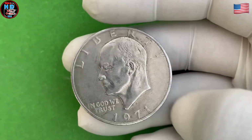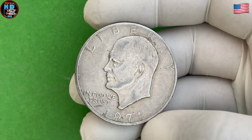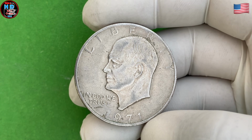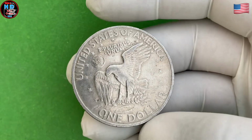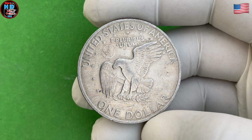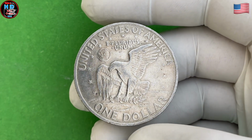Many 1971 Eisenhower dollars were struck in base metal, a copper-nickel-clad composition. These coins were workhorses, meant for circulation and daily commerce. However, the silver-clad coins, particularly the proof versions, were struck with a special level of care, featuring mirrored fields and frosted devices. These proofs are collected by enthusiasts who cherish sharp details and flawless finishes.